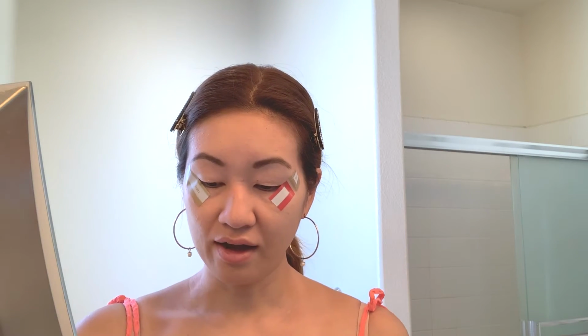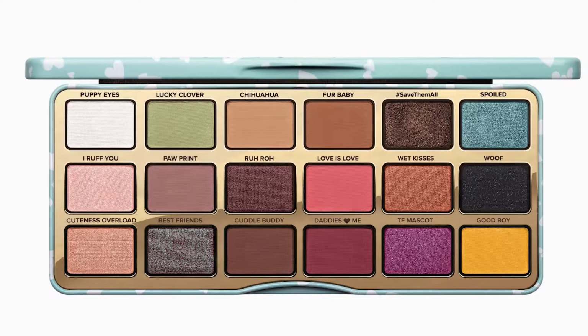After that, I am actually going to dip into this really pretty sun-kissed, coppery shade called Wet Kisses. And I'm going to apply that to the inner corners to the half of my lid.